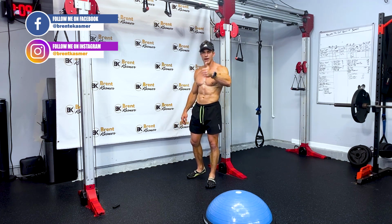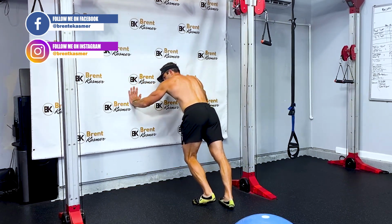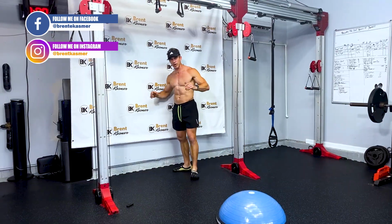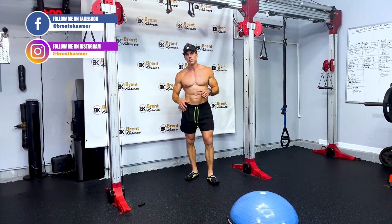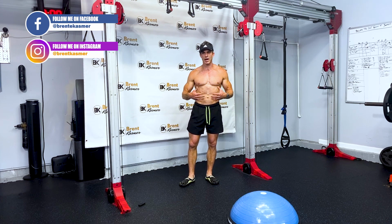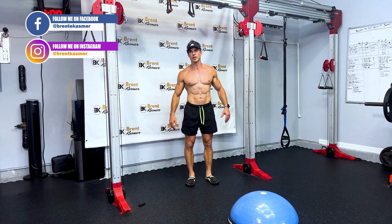So push-up variations. We have a wall push-up. If you put your hands up on the wall, you can go different heights. As you get better at it, you can go a little bit lower with it, but you want to make sure you get some good range of motion. You can put some handles on the wall as well, but the biggest thing is being able to complete it properly. You want to make sure that your body's in that nice straight plank position, even if you're leaning up against the wall. So make sure that you don't have your butt all V'd out like that, all right?